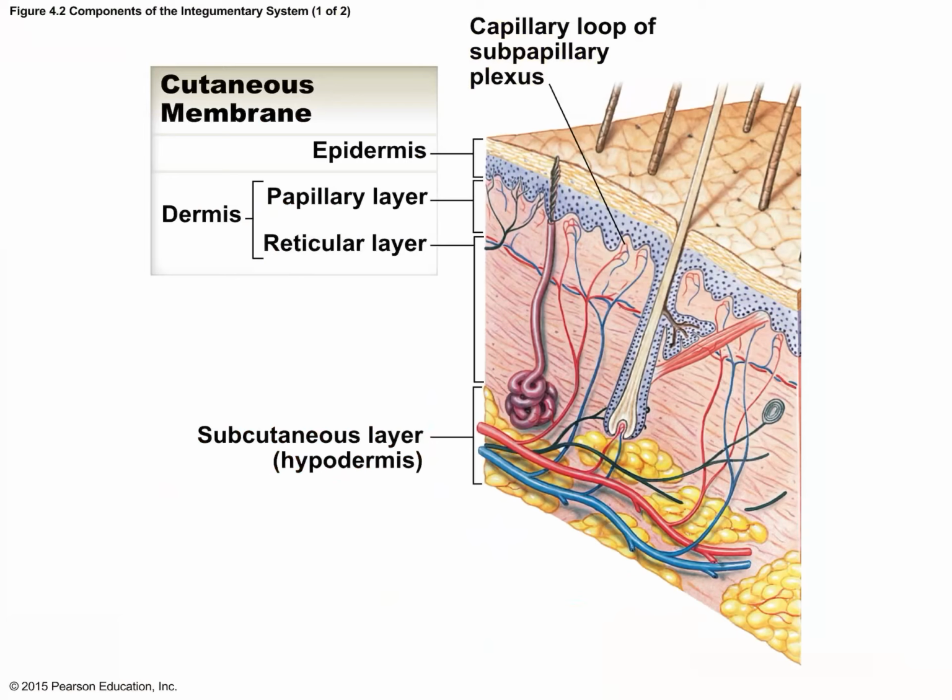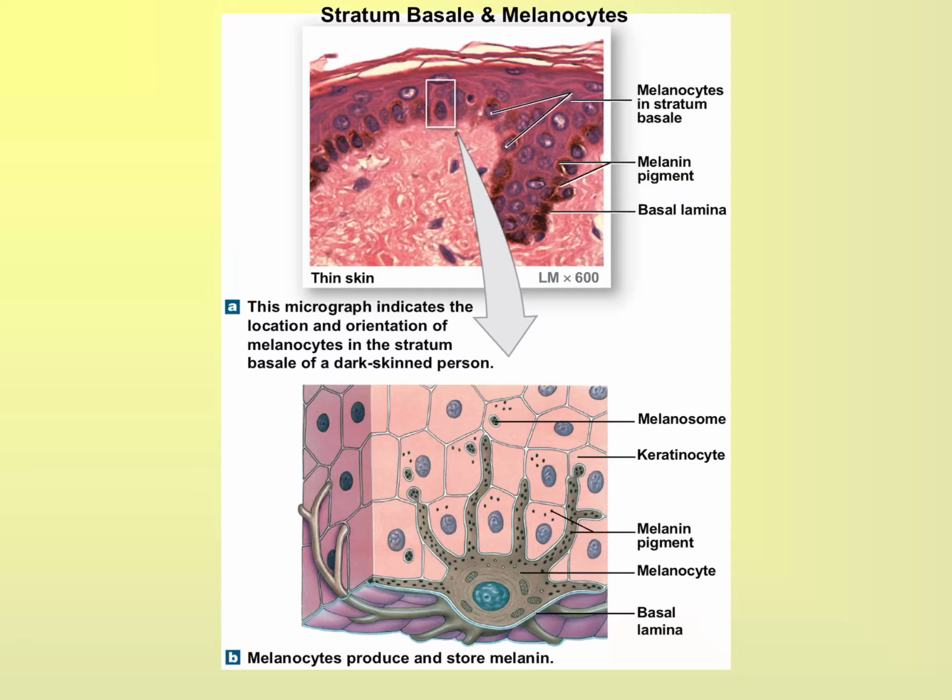So now we can get started with the stratum basal. So let's talk about melanocytes. Melanocytes, let me show you this picture here. Melanocytes are cells that are found predominantly in the stratum basal, the last layer. They can be found a little bit higher up, but most of them are in this last layer. The melanocytes are going to make melanin. So melanin is a pigment granule. It's a molecule.